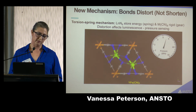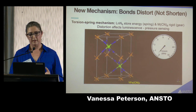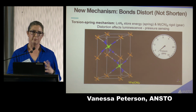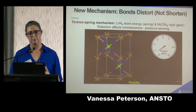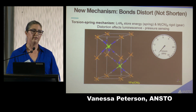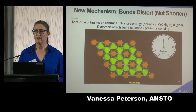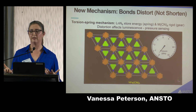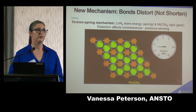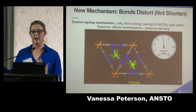So this is looking at the position of atoms within the material as a function of pressure. And we can see that this part of the material remains rigid and part of it is soft and highly compressible. And the part that's soft undergoes a structural rearrangement that also results in a luminescence change. So not only have we discovered that this material is highly compressible and reversibly so, it also undergoes a luminescence change that lends itself well to pressure sensing.